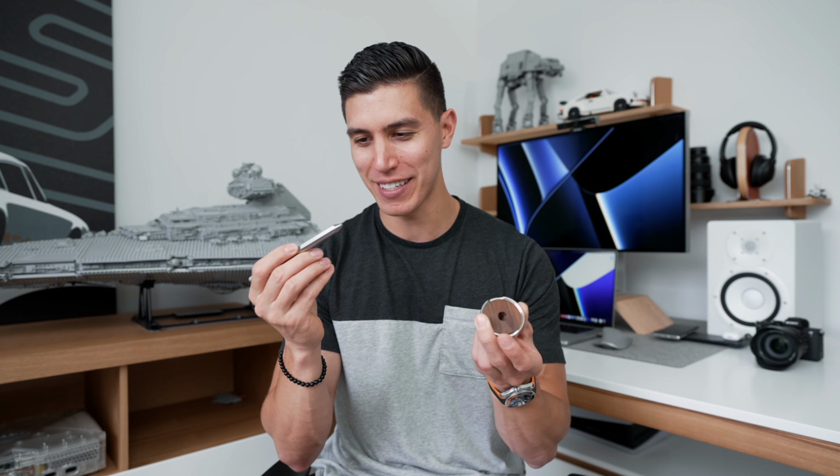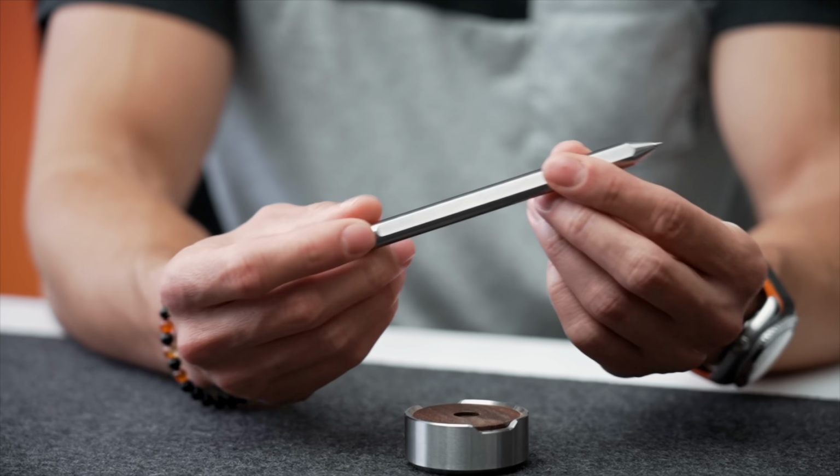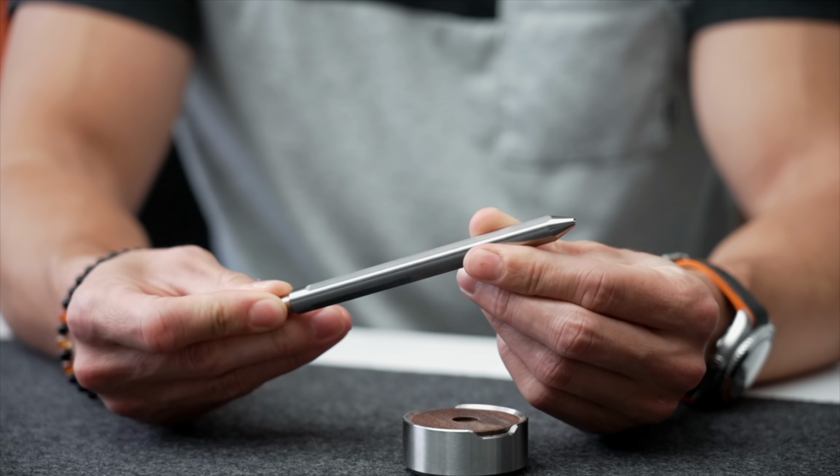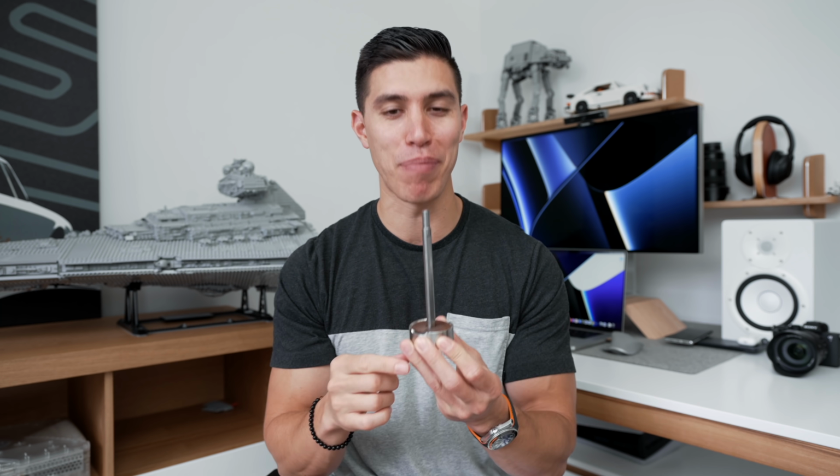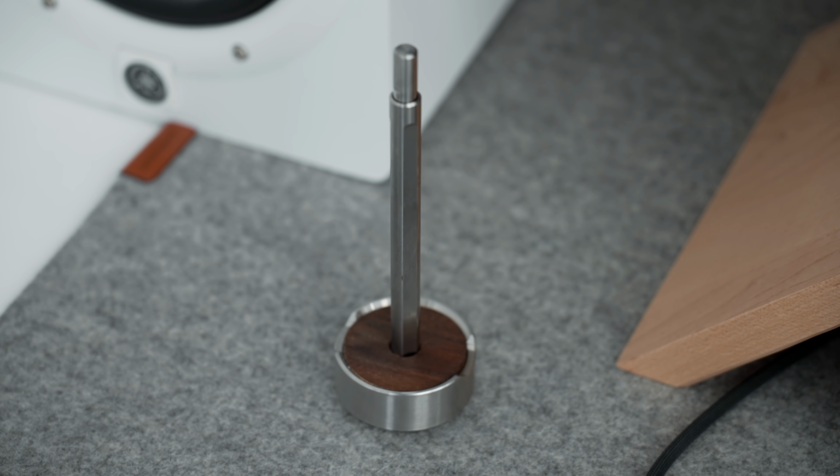One of my favorites. I do love stationery, so this is once again from Grovemade, and it's their stainless steel pen combo. One of those things that's probably overpriced, but I guess it's perfect to fit in this ultimate setup. It just is a nice hefty pen.